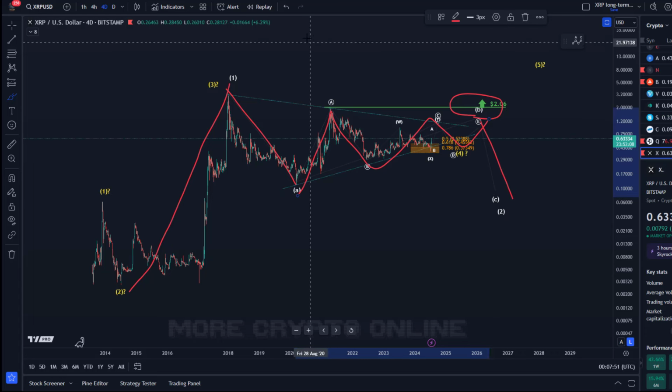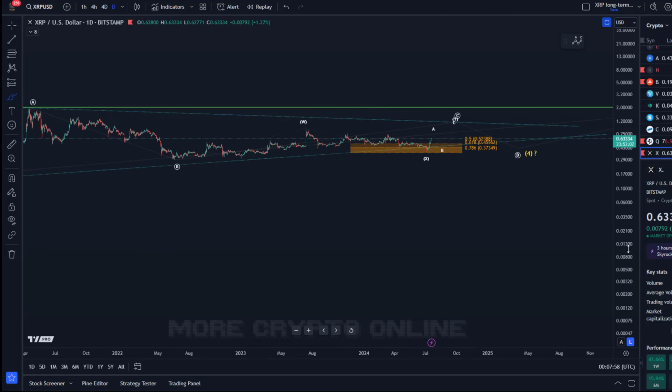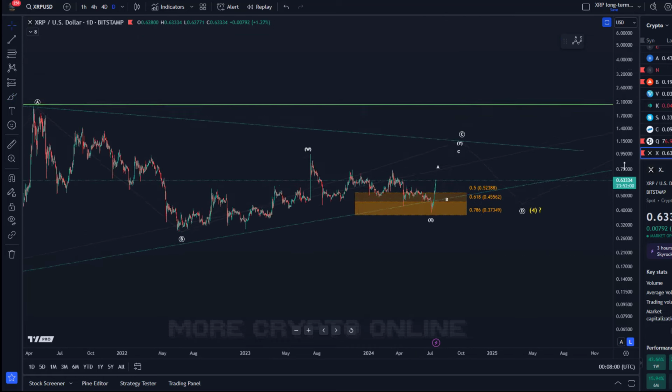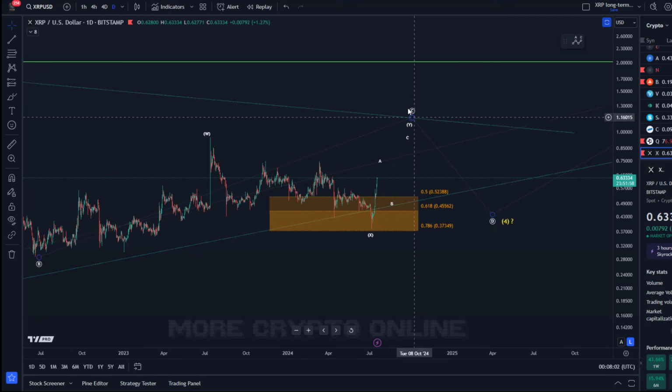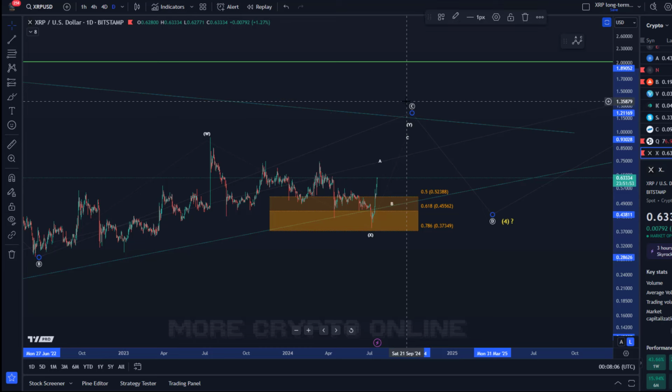So we cannot know at this stage which one it is. We have to watch the key levels. But the main takeaway here is that in both scenarios, I'm watching for this rally in this triangle. It's a different wave count in both scenarios, but both counts need another lower high in a triangle, and this could be, in the white count, the C wave rally, and in this scenario we're likely moving up in wave Y of C.